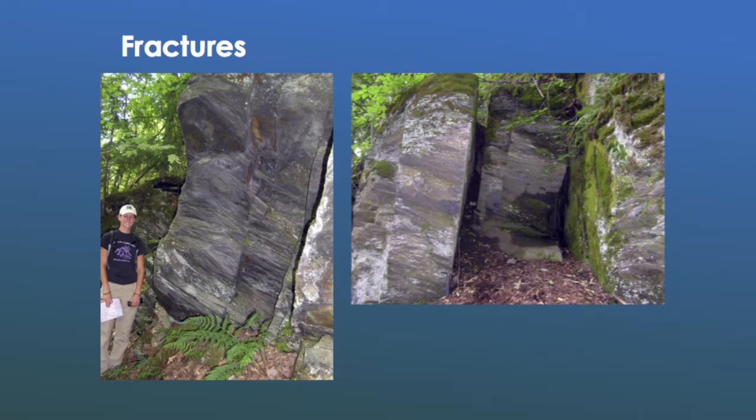So I'm trying to build a story. So what were the rocks? What is their chance of dissolving and developing secondary porosity? What are the folds? What are the faults and all that doing? So if I can start to keep track of all that stuff, I can start thinking about how groundwater might move through a complicated situation.